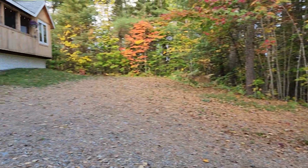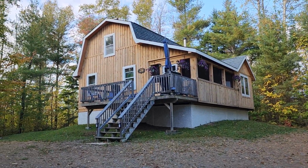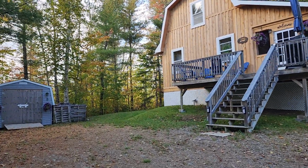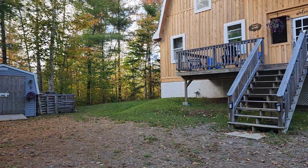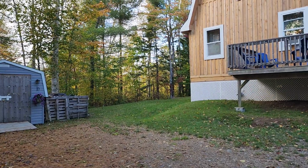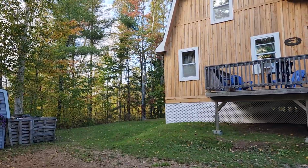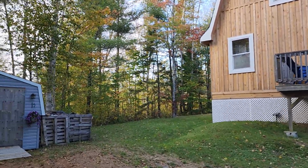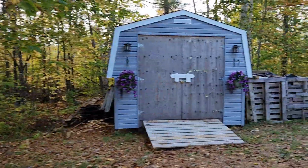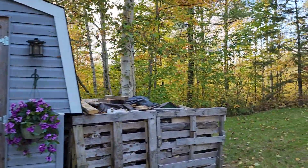You can live in this house full time, year round, if that's what you want to do. No problem whatsoever, and it's beautiful inside and out. But the snowmobile trails, ATV trails, which can take you just about anywhere, are right on the doorstep. Got some storage here. Really big shed. That there's 10 feet wide and I guess 12 feet long.